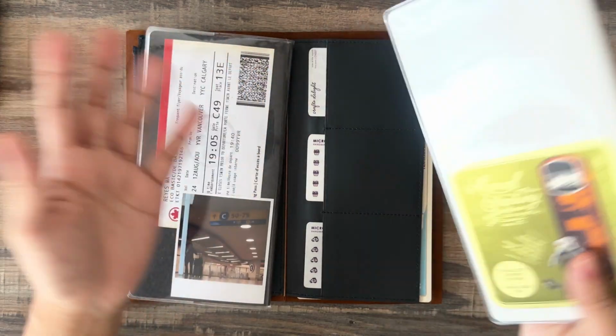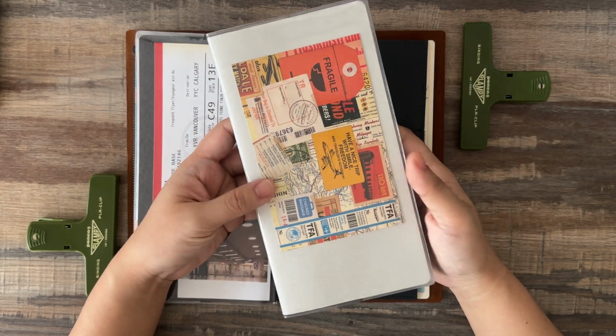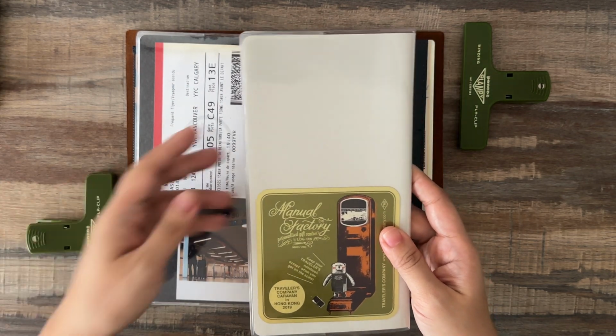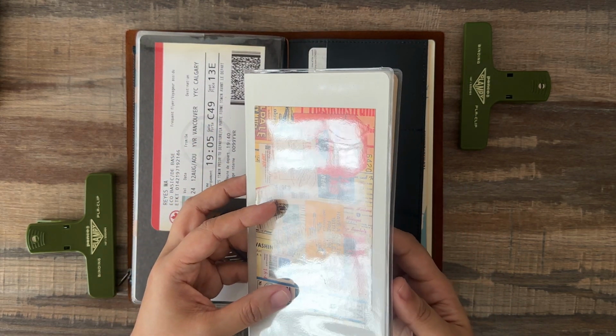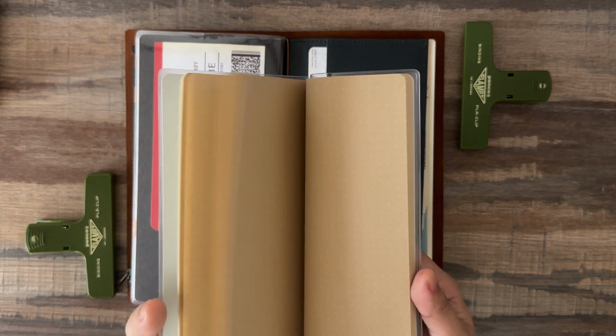I usually have a band that keeps this together, but I just took it out for now. I'm not really sure if I will continue having this inside my traveler's notebook. But this is an insert from GU. It's from Baumkuchen. It is a craft insert but dotted.